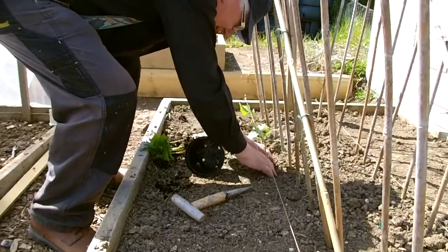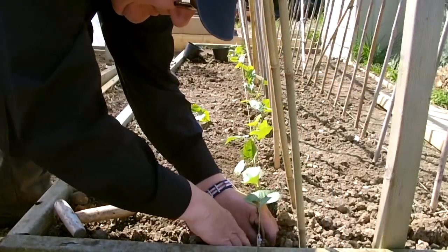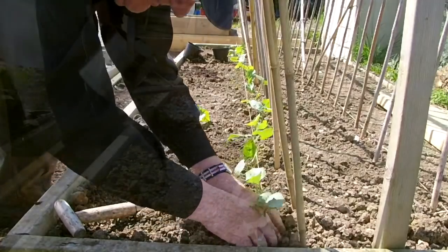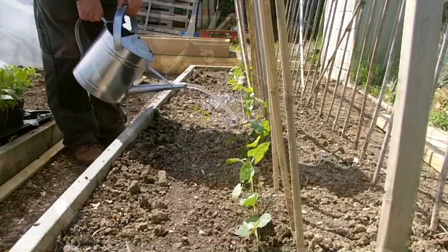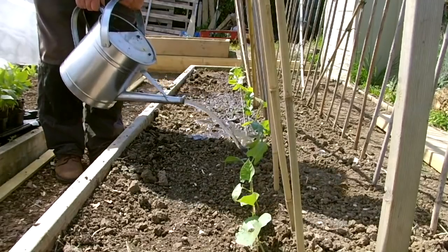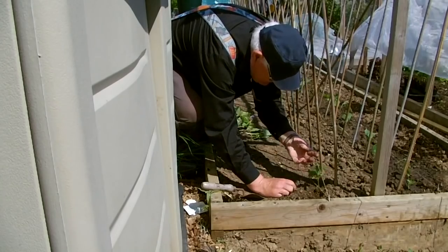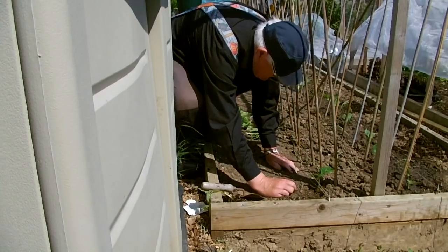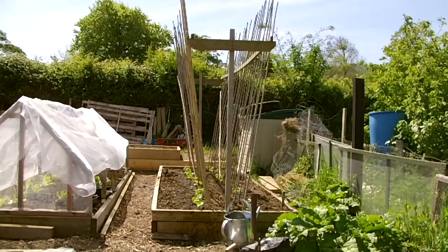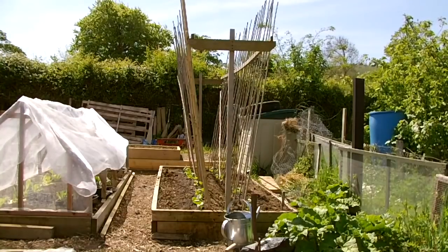Plants in. And watered. And the process repeated on the other side. And now they're all in and ready to go.